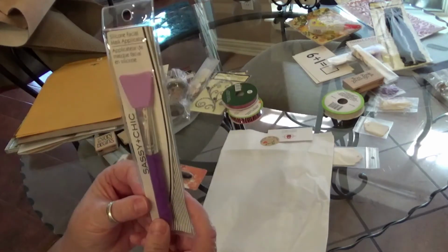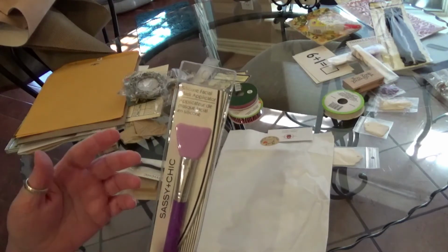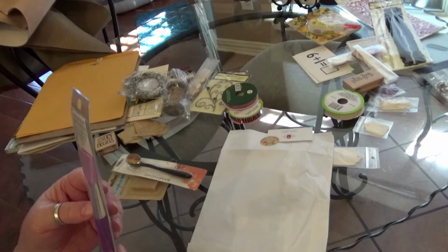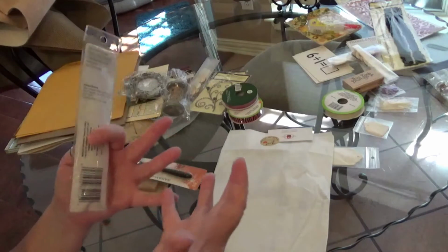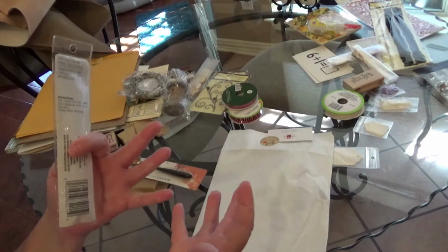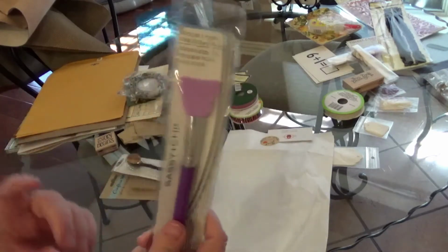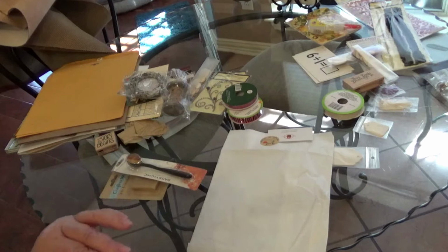Have you tried one of these? I got one at Dollar Tree. It's in the makeup section, and it is called a silicone facial mask applicator, which I can guess, you dip this in the solution or whatever, and then you just smear it on your face, and you don't have to touch it and all that. But this is amazing for you put your glue. You could use hot glue too, but I don't use much hot glue because I burn myself.